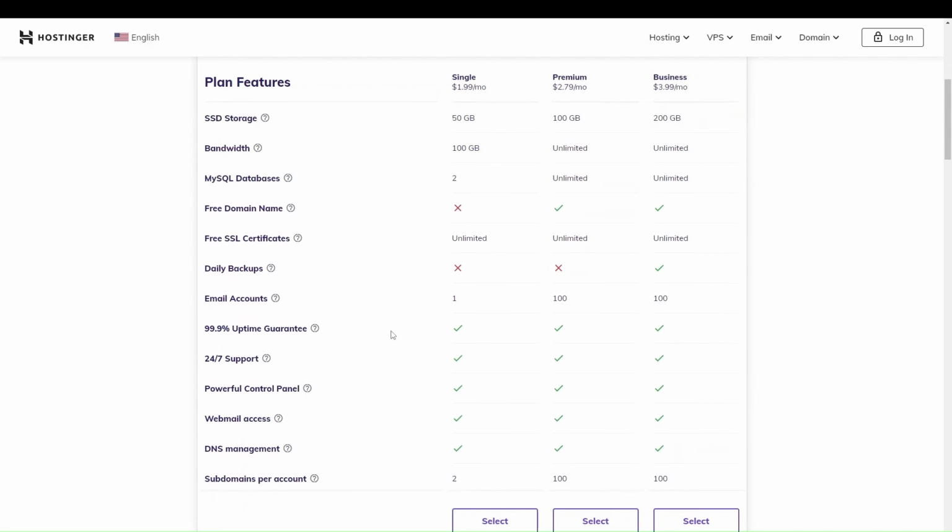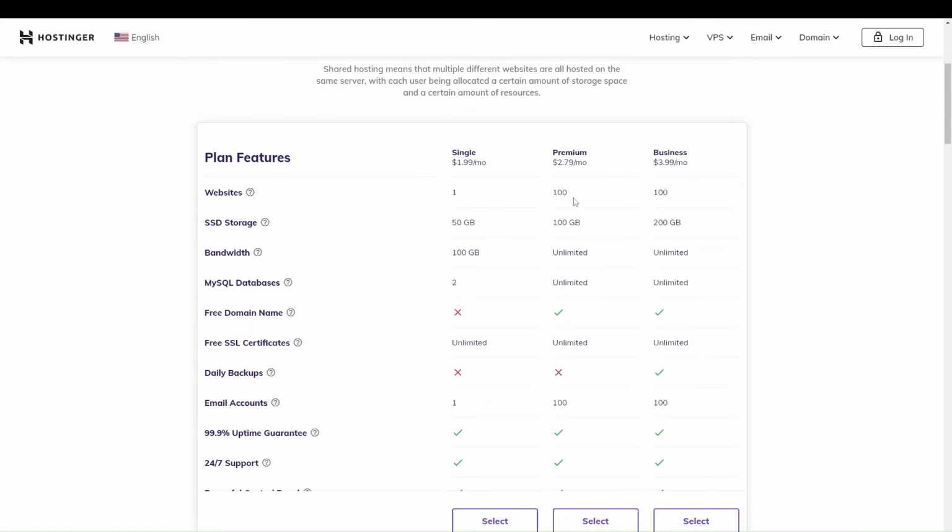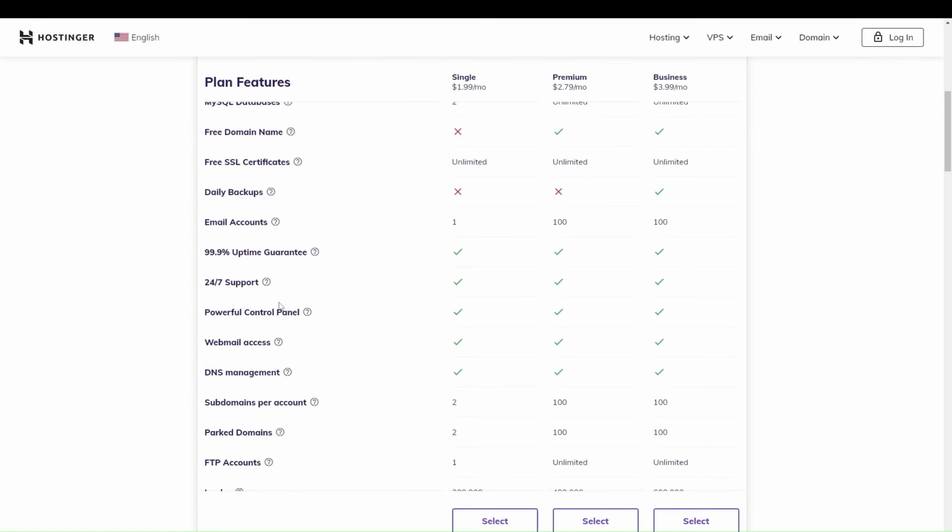So that would be one of the bigger cons, I think. But they are one of the lowest priced hosting providers in the market. Their performance is optimized. They have really good customer support, and they have a lot of features as well that come for free, like the 24/7 customer support, DNS management, email accounts as well.